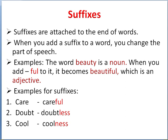Suffixes. Suffixes are attached to the end of words. When you add a suffix to a word, you change the part of speech. For example, the word beauty is a noun. When you add ful to it, it becomes beautiful, which is an adjective. Examples of suffixes are care, careful; doubt, doubtless; cool, coolness.